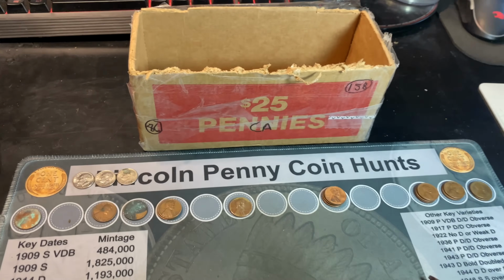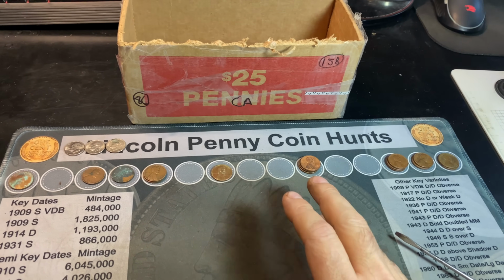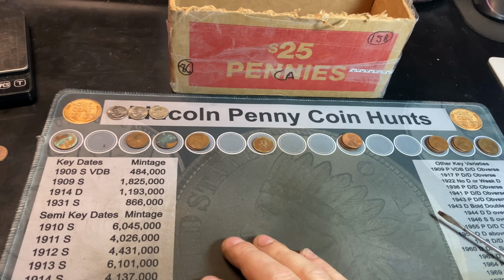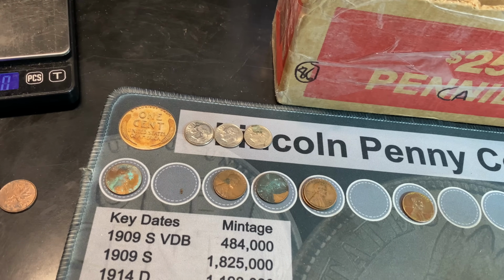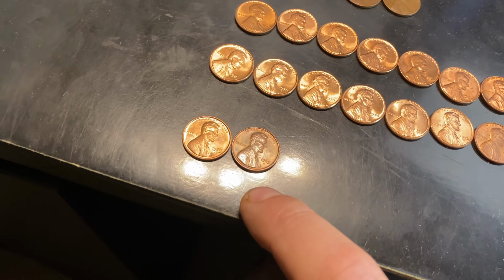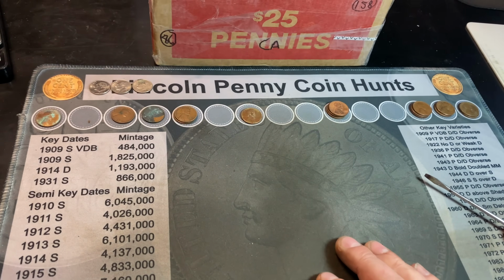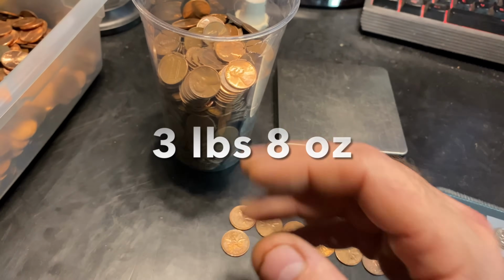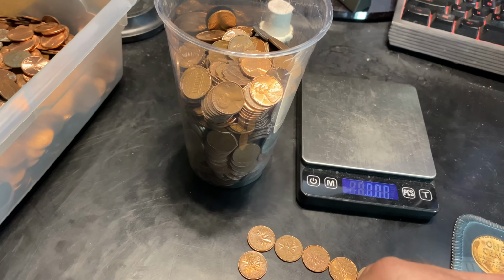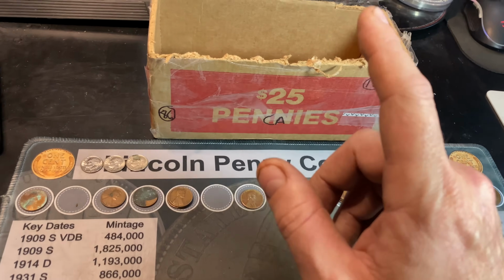Well, we finished that second California penny box, and let me tell you, that was kind of like looking through the same box twice. Let me give you some similarities. Both boxes had 8 wheat cents. Both boxes had at least a dime in the roll, although this one had 2. Both boxes led off with a 69S in the first roll and no 69S's after that. And then finally, we ended with 3 pounds, 8 ounces of copper, which means both boxes had 1 pound, 12 ounces. Crazy.